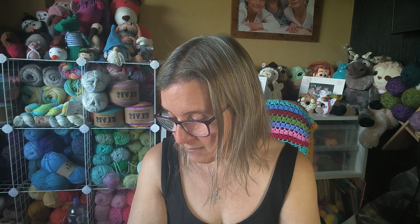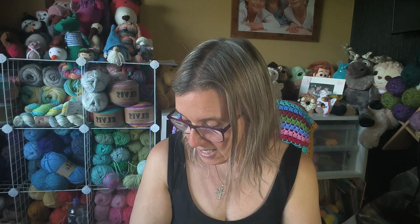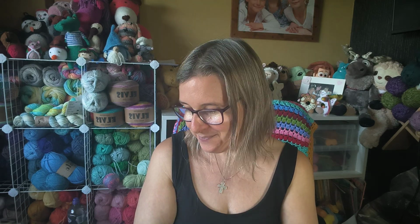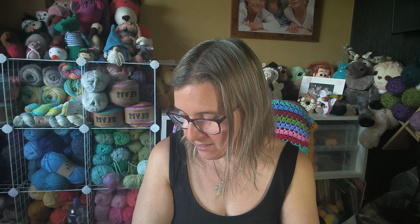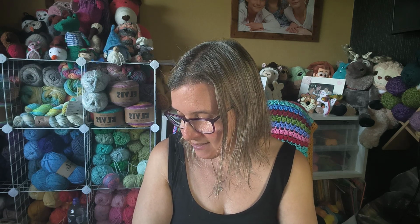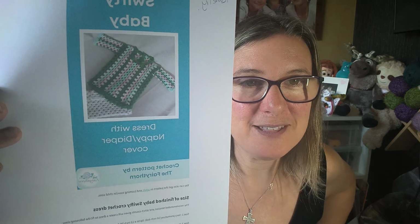Birth to 6 months is up to 16 inches. This is where I got confused, but I think this is just the chest measurement. And then the size 6 to 12 months is up to 18 inches. That's what I read, and that's what I thought, oh, hang on a minute. Then the size 1 to 2 years is up to 20 inch chest, and the size 2 to 3 years is up to 22-inch chest. So not just for a dolly, but can be for a child as well by the look of that.